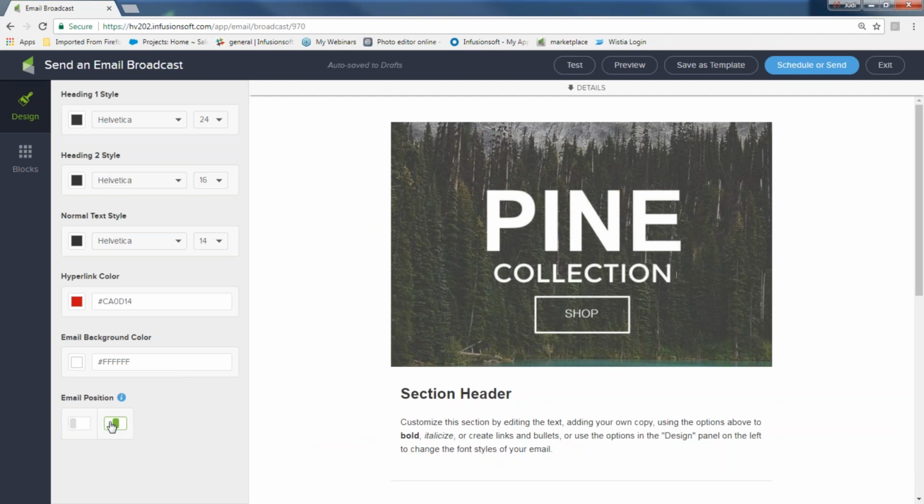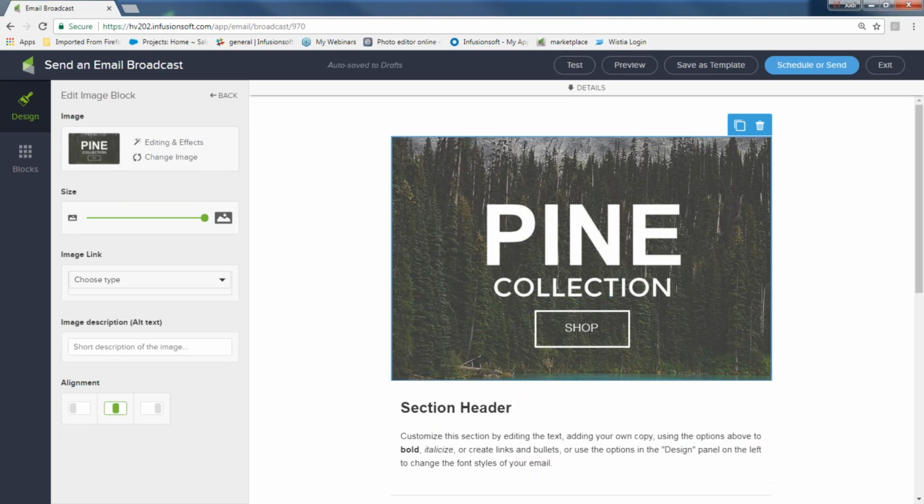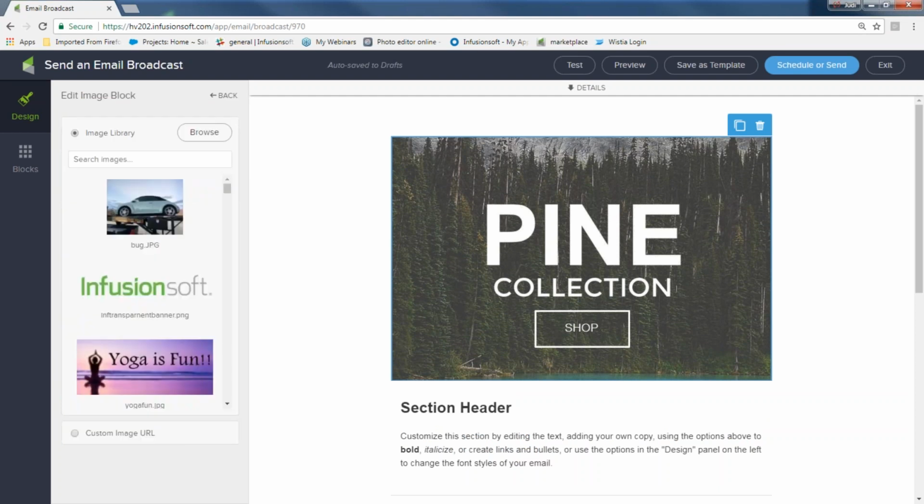Now, I'm sure that Pine Collection, unless you live in Flagstaff, Arizona, is probably not your logo. And it's not my logo. So I want to get rid of it and put in my Infusionsoft logo. And how to do that is just click on the image. As soon as you do, you'll notice to the left the toolbar changes. I can edit this image, or I can change this image. I want to change it, so I'm going to click Change Image.